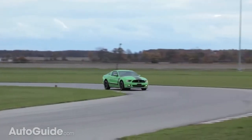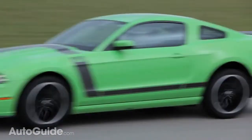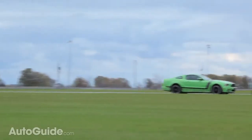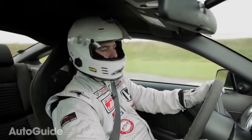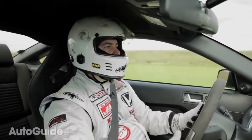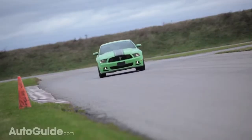The Boss 302 also comes with adjustable dampers, which is a pretty cool feature for guys who like to tune the handling of their car a little bit. We actually haven't made any adjustments to the dampers because the car's just been so well balanced in the corners. But it's nice to know that that feature is available. And overall, I think the ride quality is very good. The suspension's actually surprisingly compliant. I mean, it puts the power down really well.